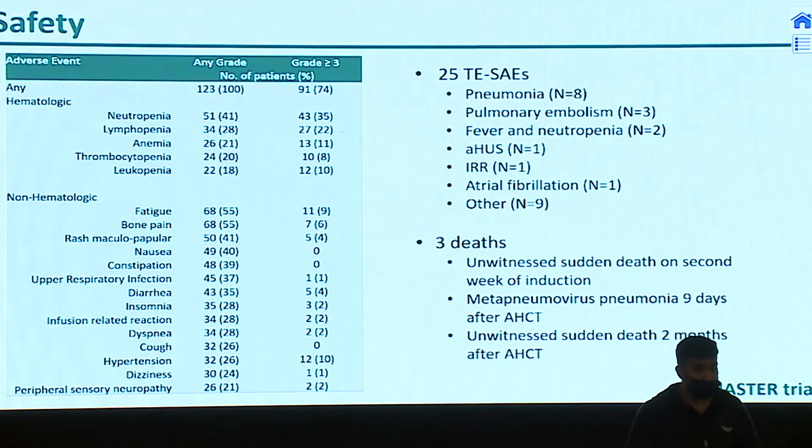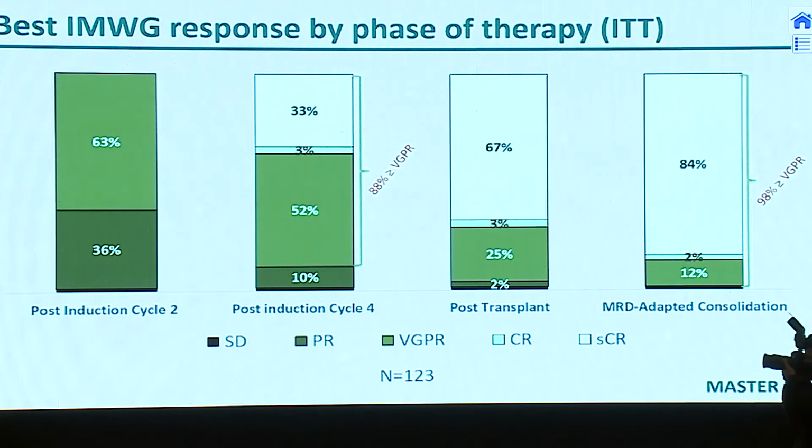So this is a very intense regimen, and we can see here there was increased risk of adverse events, and also there was some mortality associated with this regimen, mainly because of pneumonias and infections. So that's something you have to keep in your mind as well. But as we can see here, this regimen is associated with deeper responses. So VGPR or better was achieved in 88% of the patients post 4 cycles of induction.